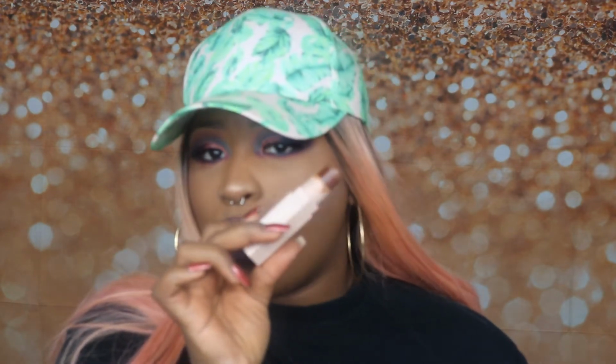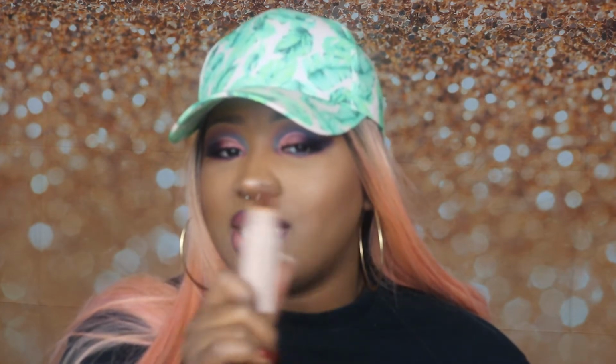So for contour, I have my Fenty Beauty Matchstick in Matchstick and Espresso. Y'all already know sis was a banger. She was a winner for me throughout the year. Let me just show you how she looks. I use this all the time, and I still basically have the whole stick left. She's fatty fat, and she's used and loved. She's probably abused, but it is so good.